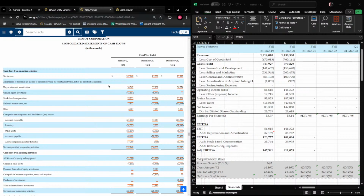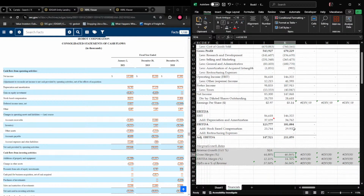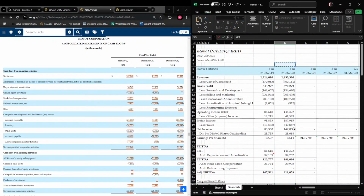So the difference between reported net income and actual cash outflow or inflow from operations, there's a lot that goes into it, right? That's why you look at the cash flow statement instead of just looking at net income or EBITDA. There's a lot more going on behind the scenes that you might not understand if you don't look at the cash flow statement. Long-winded answer there.